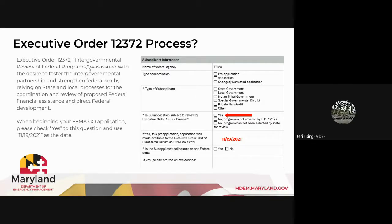11/19/21 as the date. And that's all you need to do, but it's just one of those boxes that you literally have to check.